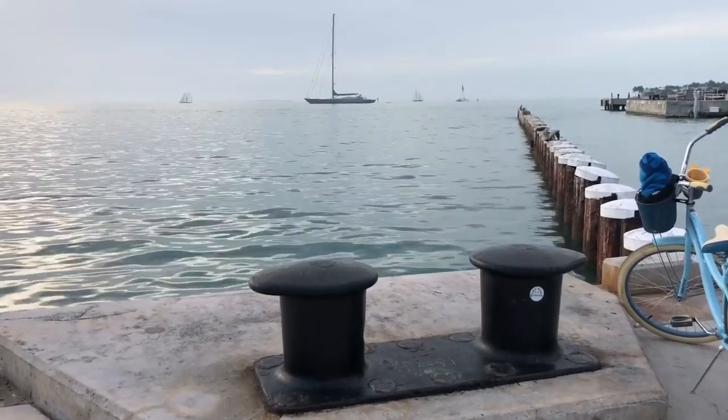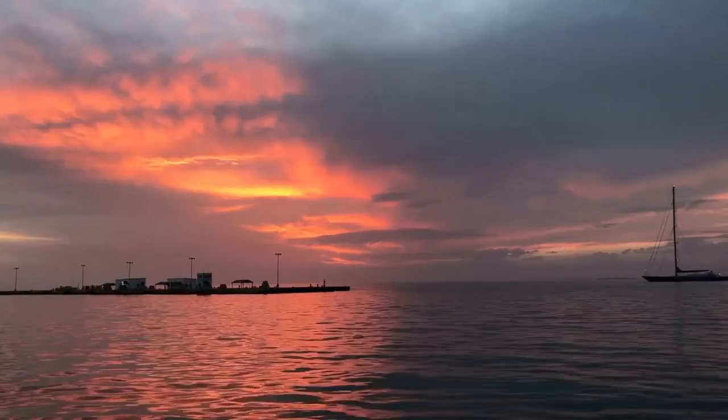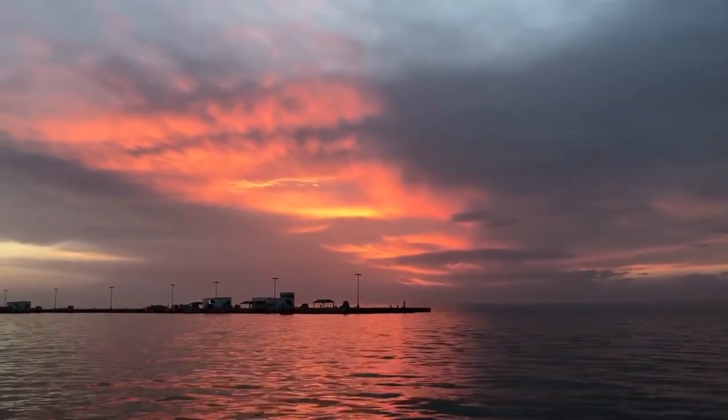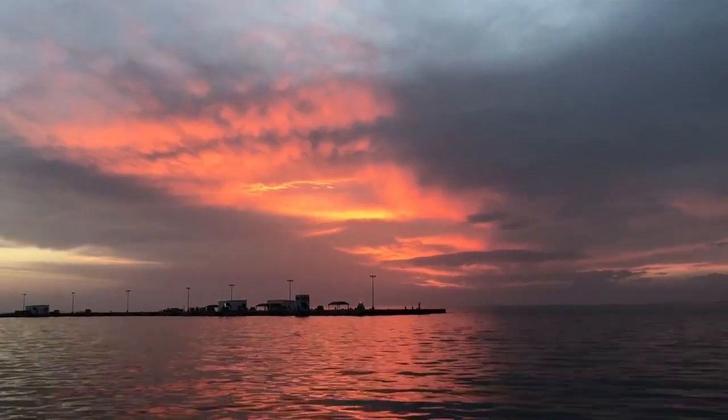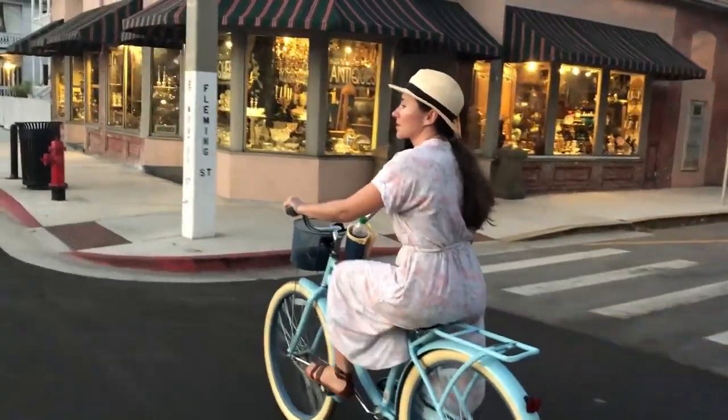But our favorite location to watch the sunset was at the Truman Waterfront Park, maybe because the sunset was particularly stunning that evening. The park itself has a big playground and splash pad for kids. It's perfect to ride your bikes to, as the parking is $4 an hour and is enforced all day from 8 a.m. to midnight. And that is the same all over Key West.